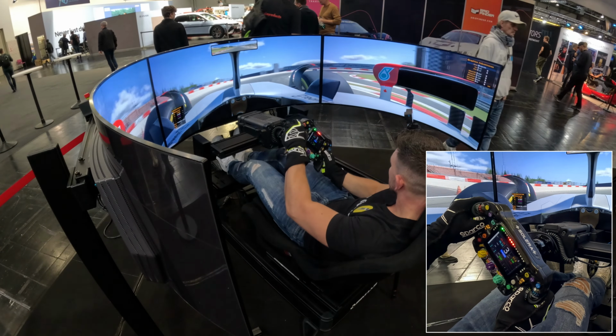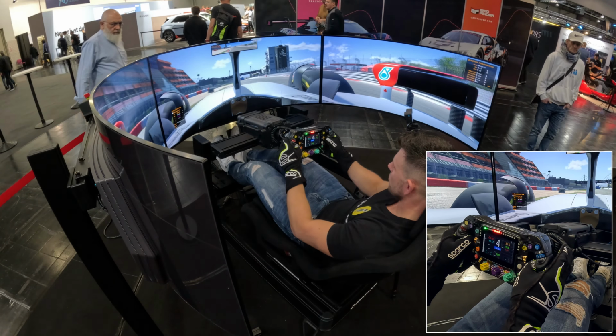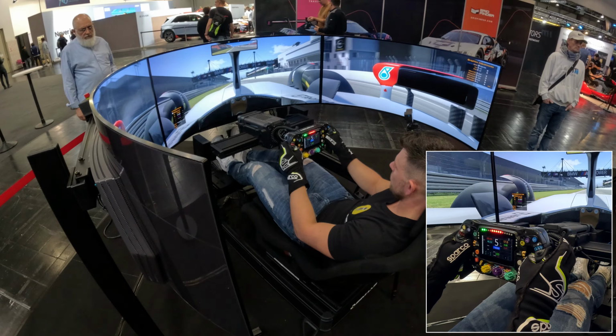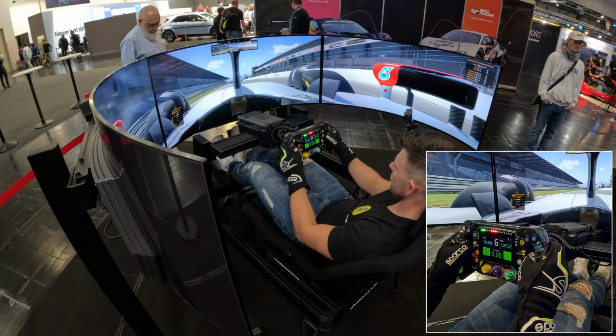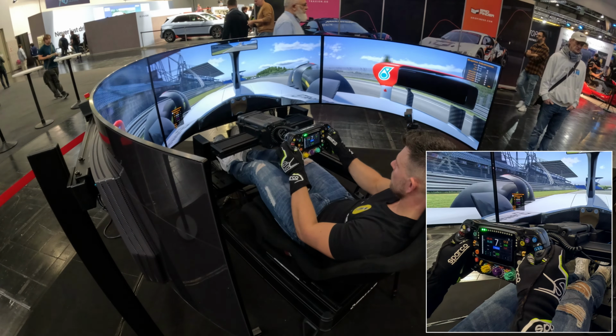I think you can see that I'm really struggling with the setup. That's because the force feedback was set extremely high. Despite this, I had no problems holding the steering wheel. That's definitely a plus point for the good grips on the steering wheel.